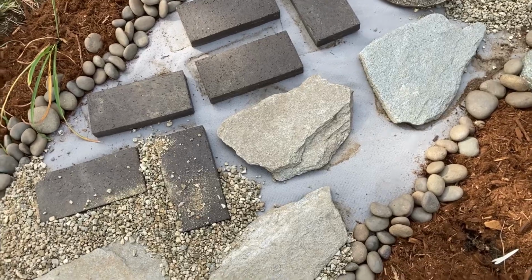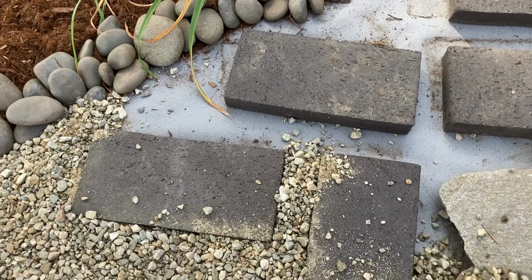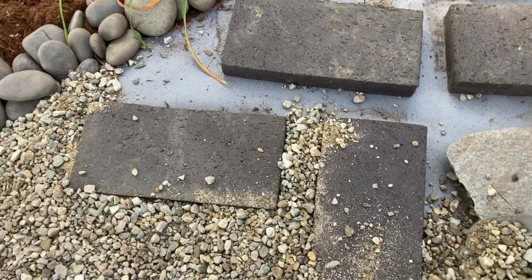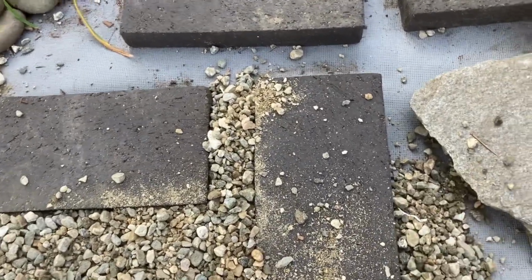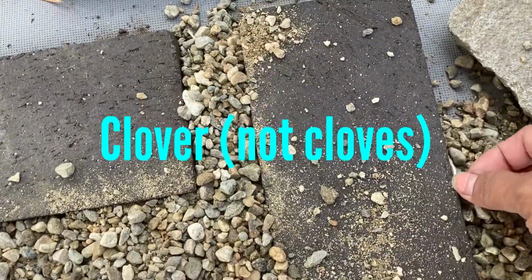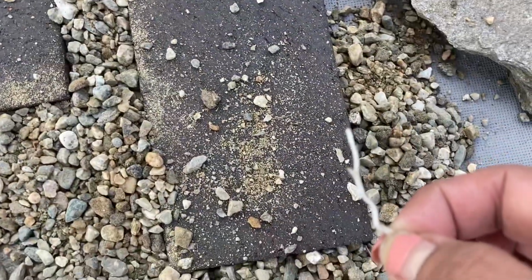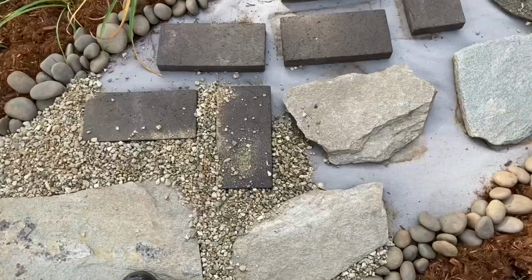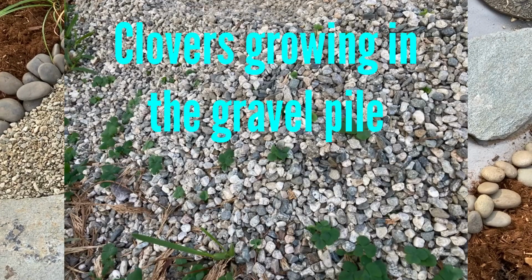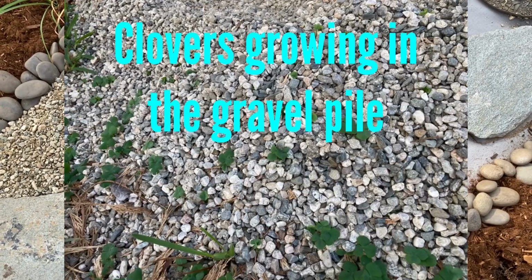This is my little technique. The little bit of finessing, and then there's also debris that has worked its way into the pile. You can see right there I've got these little clove roots, and I've just been trying to pull them out wherever I can. I don't know that this could actually grow into anything, but I don't want to take the chance. The cloves are actually growing in the gravel pile, so that tells me they don't need soil or they don't need much of it.